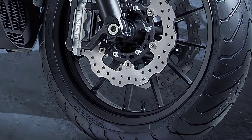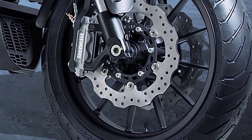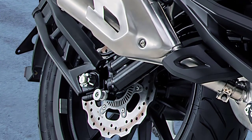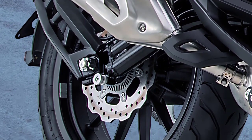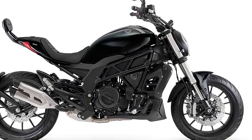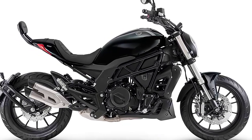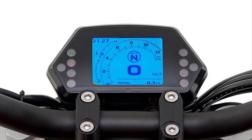The braking system on the front end consists in double semi-floating 280mm diameter discs, and the back end a 240mm disc, with 4 piston calipers on the front and a double piston on the back. The 17-inch aluminium alloy rims mount 120/70 R17 and 160/60 R17 Pirelli Angel GT tires.